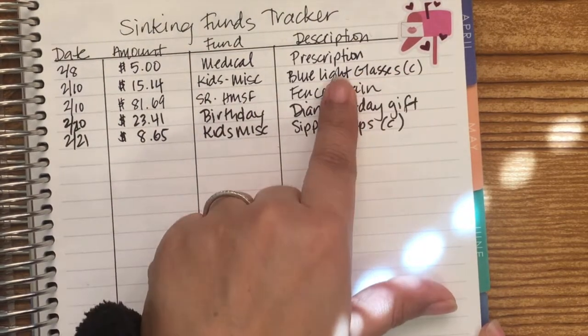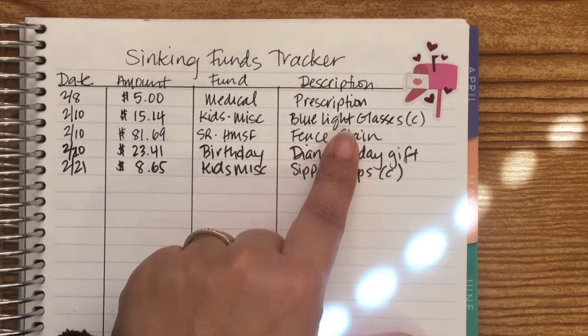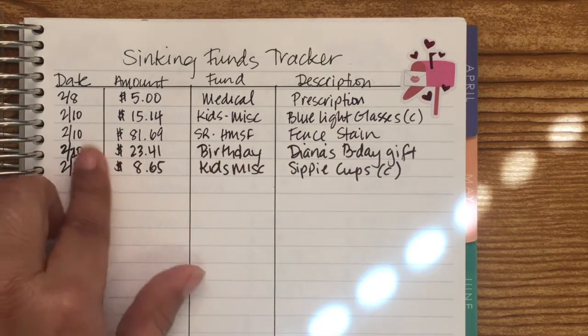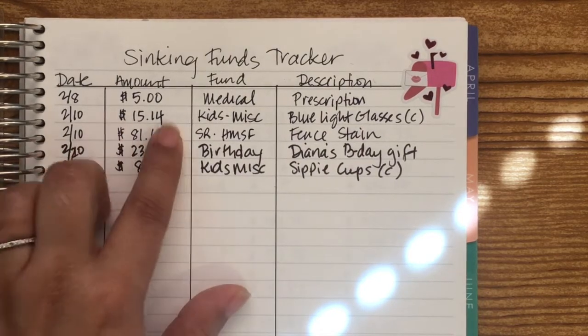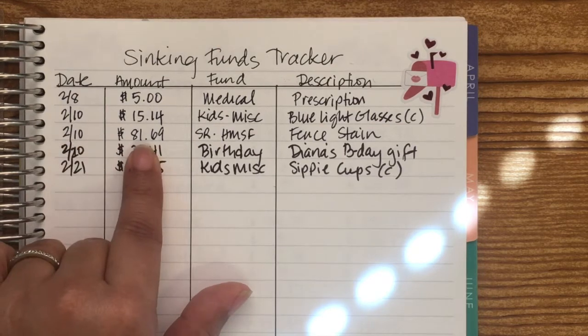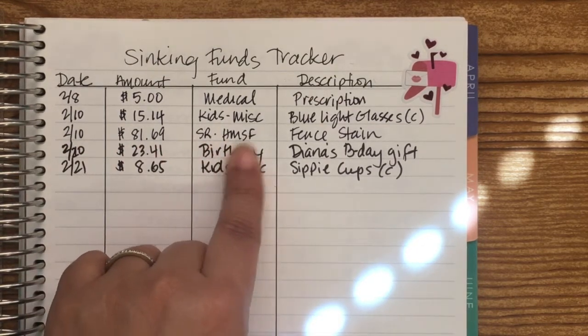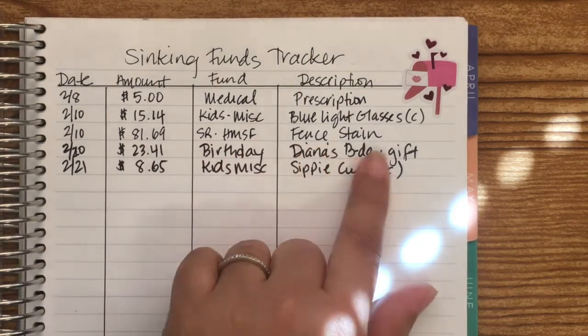For Camila, she's too little. She doesn't really understand why, and she's not really a big fan of these, so it's kind of been hard to keep her with them on. Santi already had a pair, so he already has some. $81.69, as I mentioned earlier, for the San Ramon Home Maintenance Sinking Fund for fence stain.